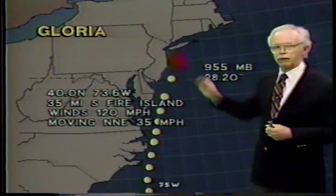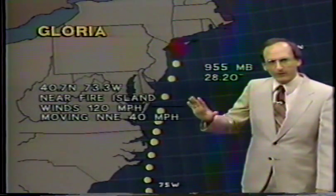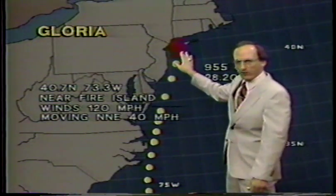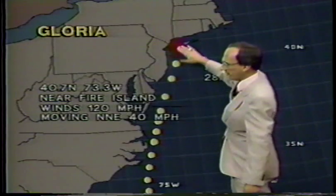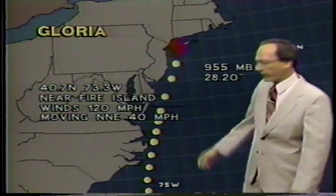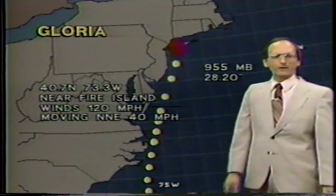High tides too now. You may experience a period of calm winds. It may last for a few moments. Then the full fury of the storm will come from the opposite direction. Maybe east winds now, they'll come around from the west, and then the storm will lift off to the north. Central pressure 28.20 inches of mercury.